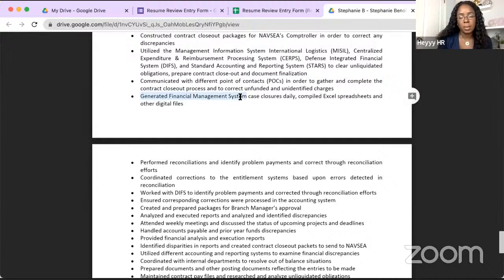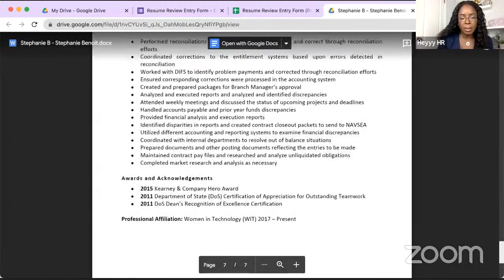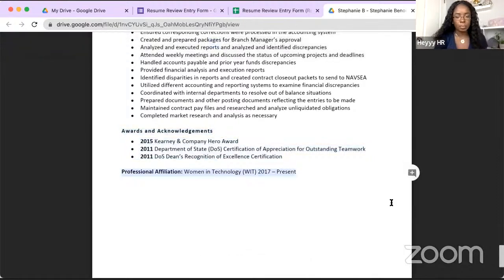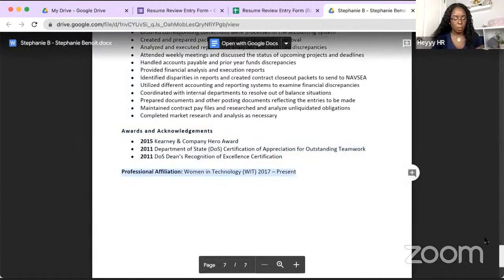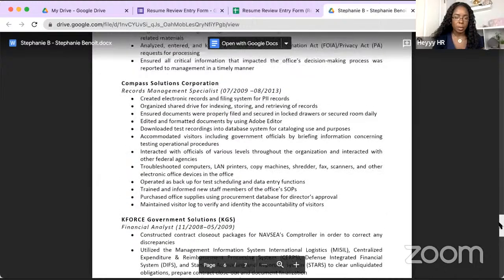I would just say use whatever the name of the system is to close X number of reports daily. But I'm more worried that this is 7 pages. If these awards and recognitions never went with anything, I'd take it out. For your professional affiliation, how does it relate to project management? If it doesn't, don't worry about it. Take it off there.